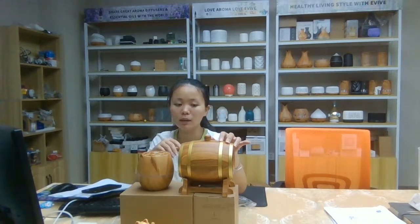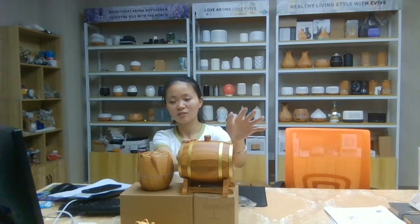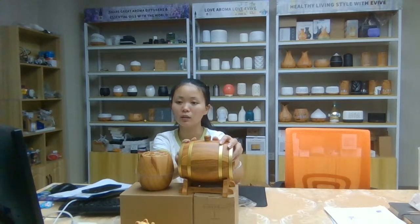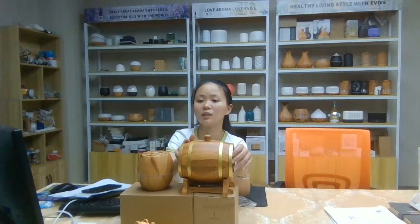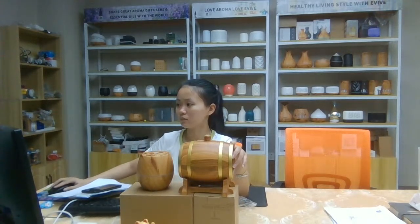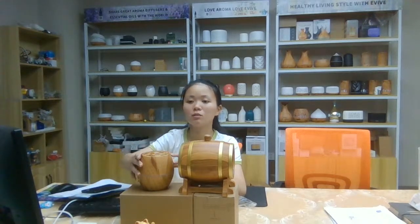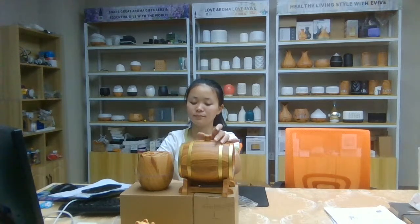And this one is our 315 aroma diffuser. We call it the Fairy Aroma Diffuser. You can see the shape is more like a wine barrel. You can guess which occasions it is more suitable for; you can leave a message to let me know your idea. And this one has a 350 milliliter water tank, so it has a large capacity. It can work for a longer time than this one, and the mist is also stronger.